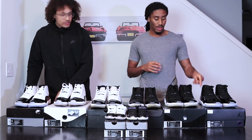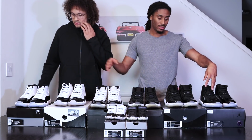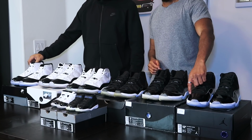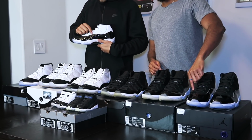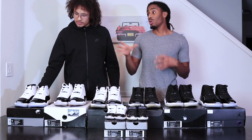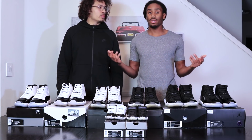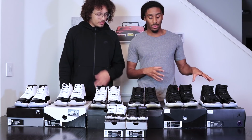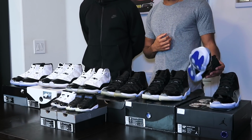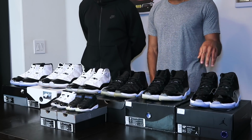So the cut of the patent leather is high on both of these. But one thing is, this is an all black shoe. And what they did was they exposed the white lining of the patent leather for the Space Jam. I know that's an OG look. On the OG Breds, that's something pretty prominent. That's like the staple for the OG Bred. For the Space Jam, I wasn't feeling it. It threw it off for me. For that one? Yeah, for the new joint.